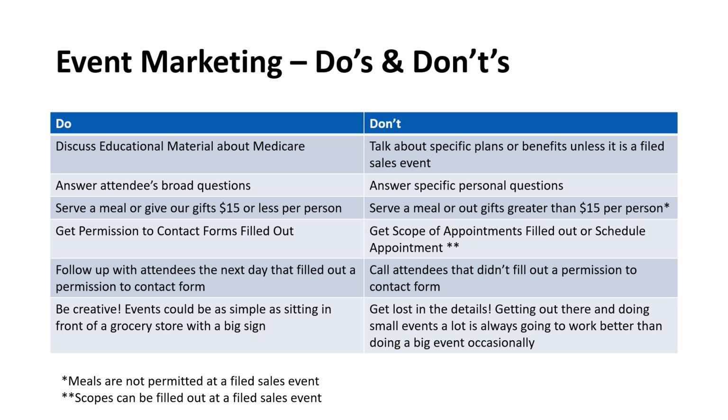Now, the next thing you don't want to do is get a scope of appointment filled out at an educational event. You can get it filled out if it is a filed sales event, but you cannot get a scope of appointment if it is simply an educational event. Next thing you don't want to do is call attendees that didn't fill out a permission to contact form. So if you call people without permission to contact, that is a pretty big CMS violation, so you do not want to do it. But go ahead and encourage people to fill those forms out at the event so that you can give them a call so they can potentially turn into a lead.